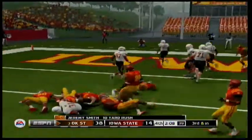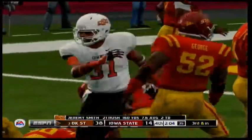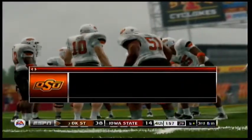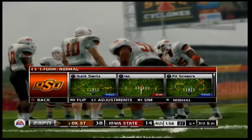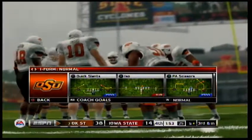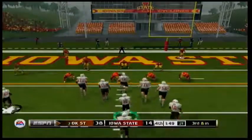Makes it to the five. He caught some key blocks and was able to turn it into a 10-yard gain. That'll bring up third and inches. It's third down, and they're about the length of the football away from the first down marker.